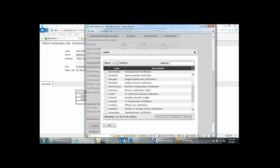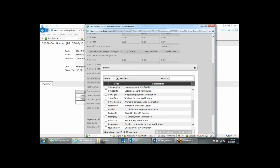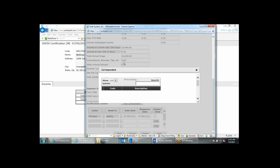Maybe you want to add in another paragraph or a logo, right, for Atlantic Housing Foundation. We are more than happy to do that and work with you on that. And then we have some different kinds here of income information letters. So maybe their income source is child support or disability, military pay, student income, unemployment. 5-9 wages is for their regular employment, non-federal working, any workers' compensation.